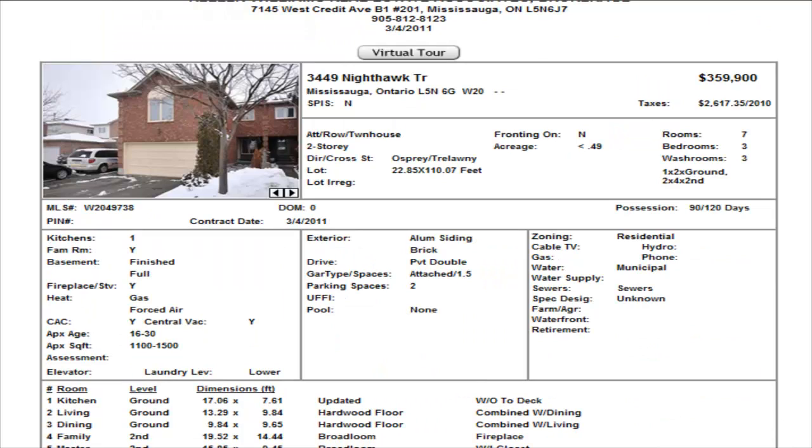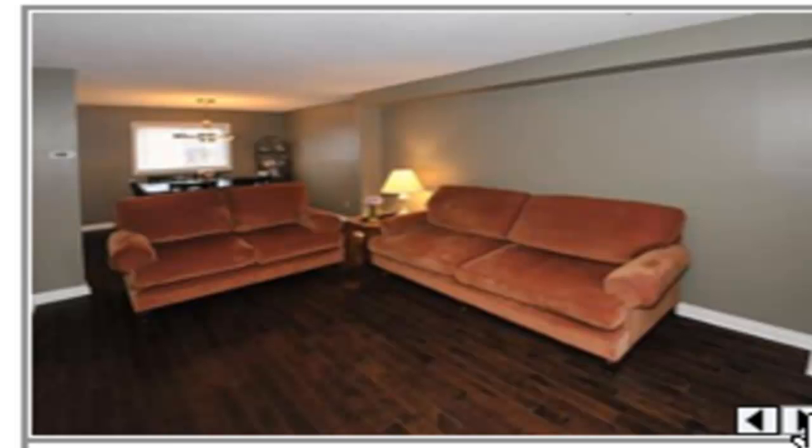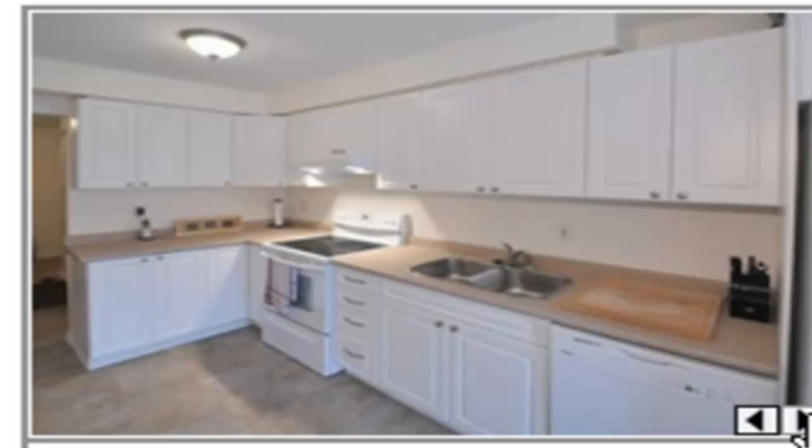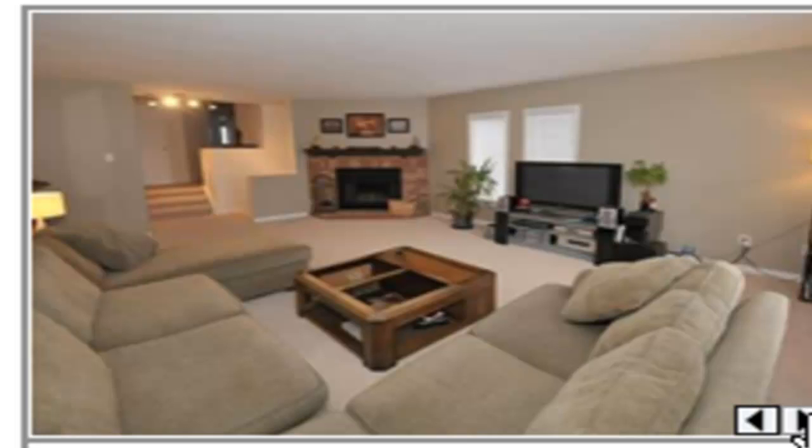Next up is a townhome on Nighthawk Trail, 3 bedrooms, 2.5 washroom. And this has a finished basement, listed at $359,900. It is a freehold townhome. There's hardwood floors on the main level. It does have a double car garage. We did see one that came up in this area. The last one that came up was a 3-bedroom, and that sold for about $310,000.